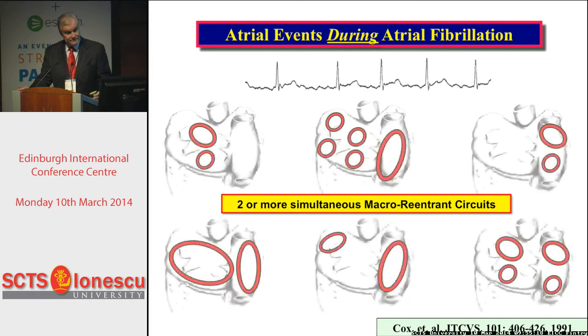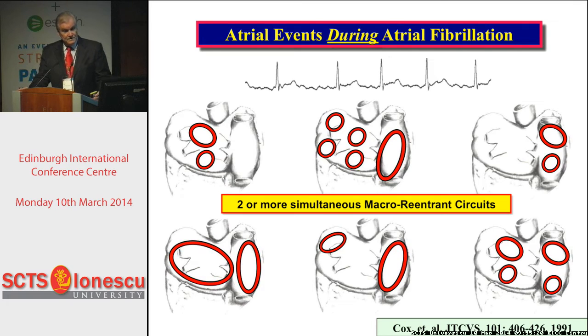But nevertheless, what we found was what Moritz Alessi and others had suggested, what Gordon Moe had suggested as early as the early 1960s, with a little bit of variation on Moe's, but it amounts to large macro-reentrant circuits. There can be two or more, but there have to be at least two simultaneously, and they can be anywhere in the atria on either side.